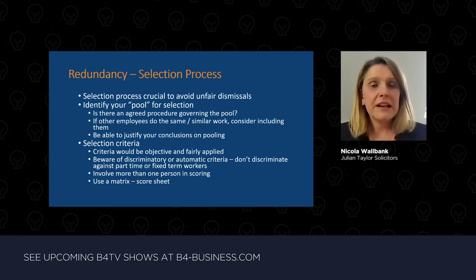So let's have a look now at the redundancy process and what you need to do in order to make a redundancy fair. First thing is, how do you fairly choose who is to be made redundant? Fair selection is crucial to avoiding unfair dismissal claims. Fair selection generally involves the fair application of selection criteria to a pool of employees. So in any case, you start by identifying the pool from which you will select those to be made redundant.